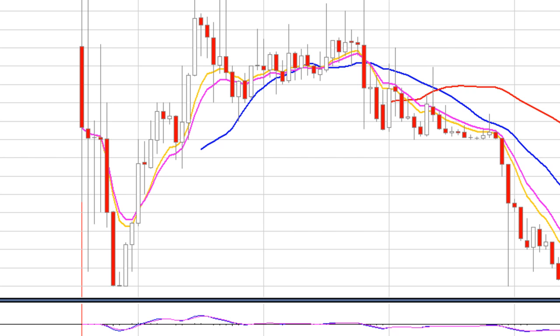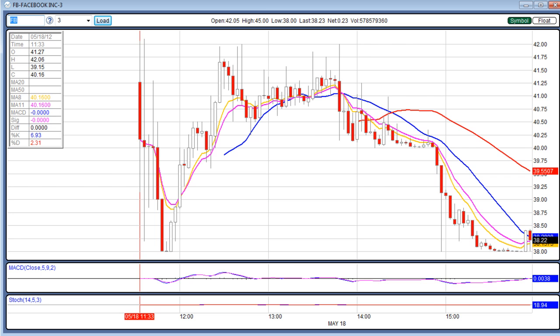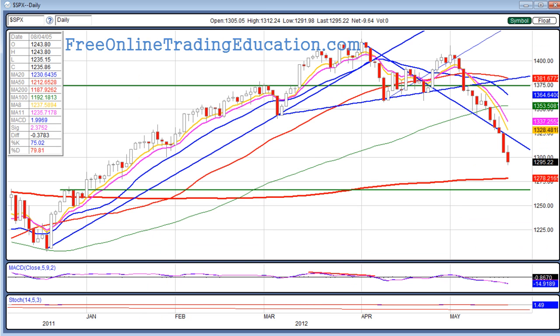So let's take a look at the S&P 500. This is the S&P 500 daily chart. It is ugly on a monkey, as Des would say, who happens to be on a motorcycling road trip this weekend. And look at that. We came all the way down and crashed right through the 1300 level. Now the next level of support is the good old big red, the 200 period moving average at 1278. And then below that we have the support level at the 1266 area. Not looking very good, is it? That is the daily chart.